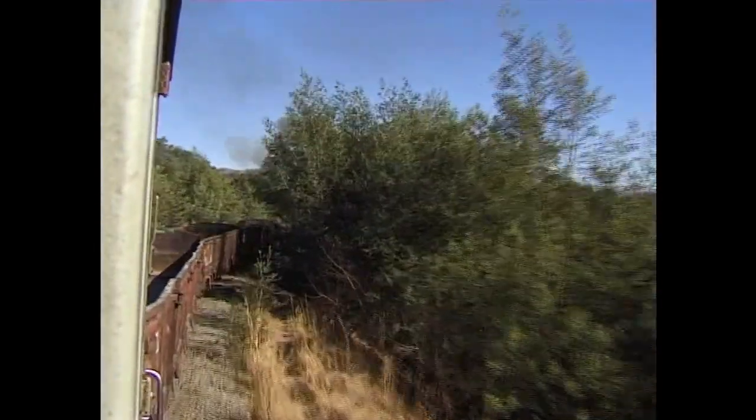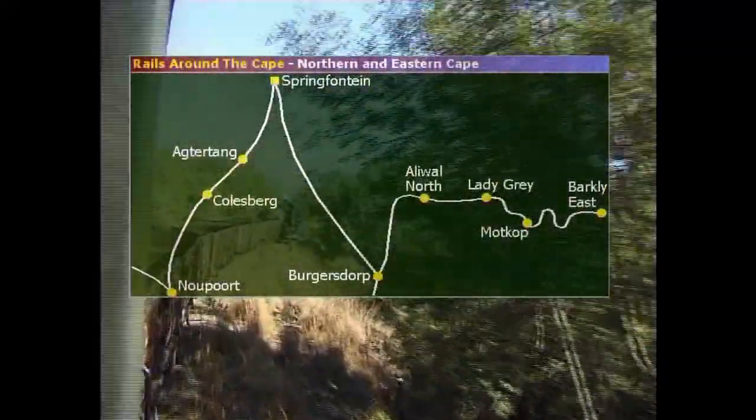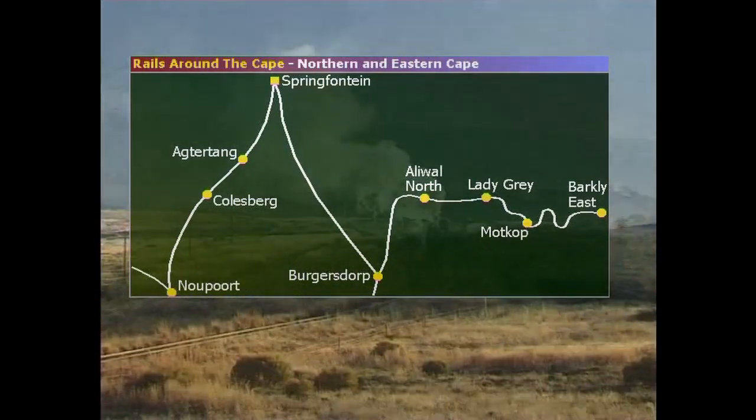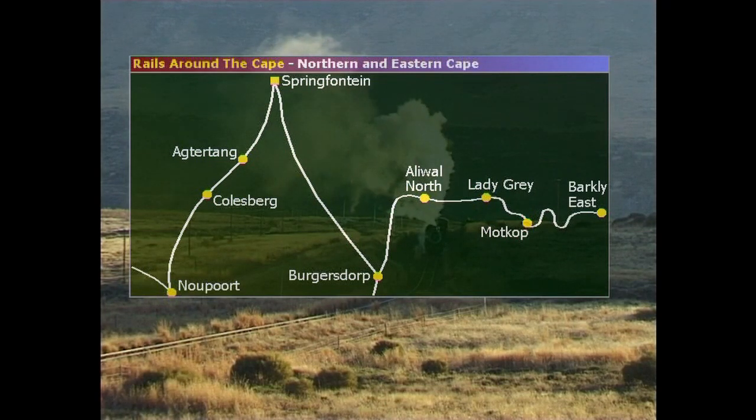One of the most impressive branch lines runs from Aliwal North to Barkly East in the northeastern corner of the province. The line has 8 reverses to help it gain height over a relatively short distance. 6 of these reverses are located at the line's western end between Lady Grey and the summit at Drizzly, which at over 6,500 feet is the highest in the province.